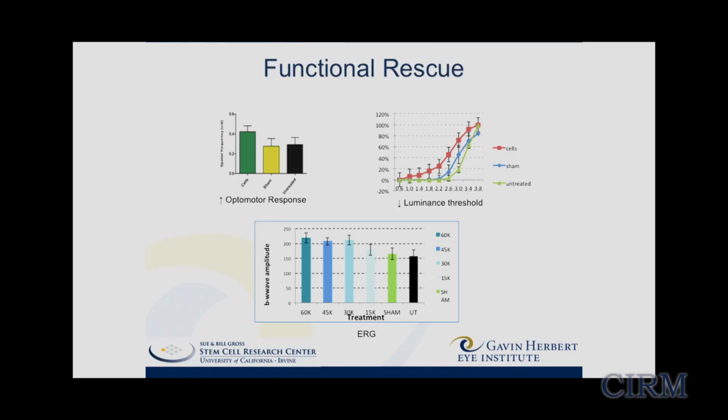We have 3 different ways of looking at function in these animals. The one in the upper left illustrates a behavioral assay in which the animals are basically put in a virtual drum with spinning stripes, and we see if their head flicks back and forth, and it will only flick back and forth if they can see those stripes. So by varying the size of the stripe and the drum, you can tell whether the animal has the ability to see the stripe. And obviously, if you make fine pinstripes and the animal still flicks their head, then that means they have good acuity.